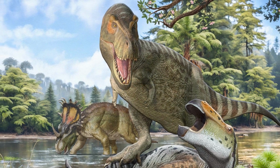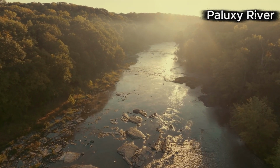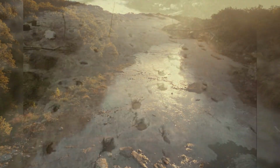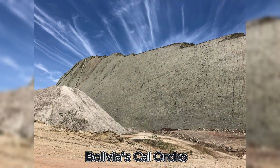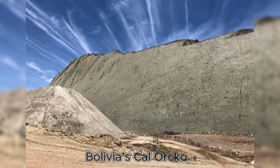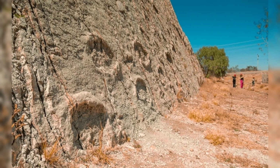Dorset's highway belongs to a global map of dinosaur movement. In Texas, the Paluxy River has exposed intertwining sauropod and theropod tracks since the 1930s. When floods scrub algae from limestone, the prints can look alarmingly fresh. Bolivia's Cal Orco wall preserves thousands of tracks on a steep cliff, a former mudflat, tilted upright by tectonic buckling. Like a museum display, the earth built itself.